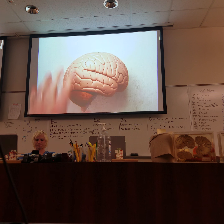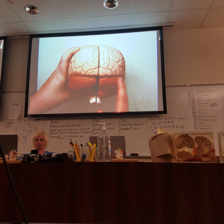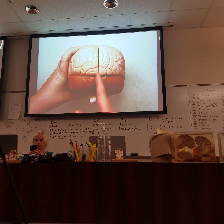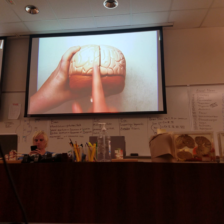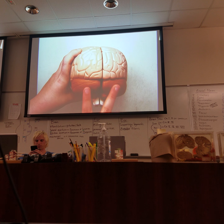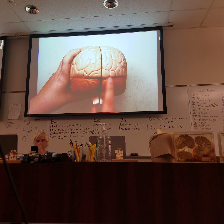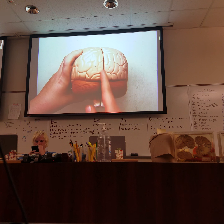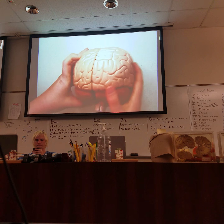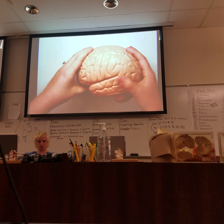Okay. Now on the back here, we have this deep groove, this fissure. This fissure, along with the longitudinal fissure right here, kind of makes the lowercase letter t. This fissure that separates the cerebrum from the cerebellum, the bottom of the brain, is called the transverse fissure. So longitudinal fissure, transverse fissure, lateral fissure / sulcus. Okay, those are all the grooves that we need to know on the outside.